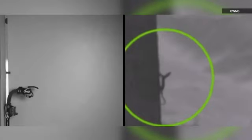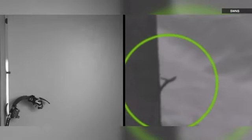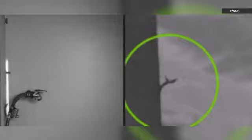They copied the technique with this soft robot, and it works. But the researchers say it's all about the tail. Even though the soft bot is equipped with highly adhesive feet, this is what happens when they built one of them without the tail. It falls right off.